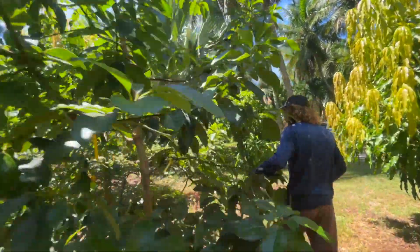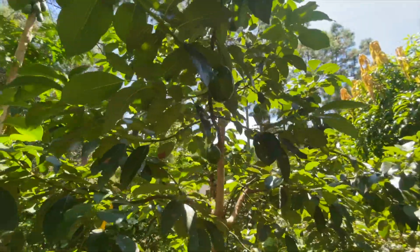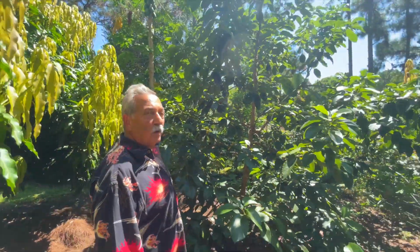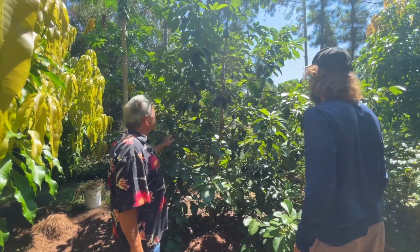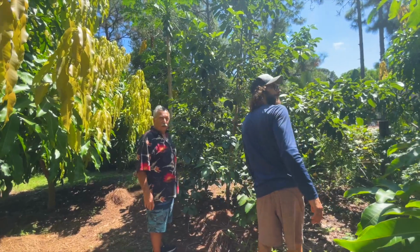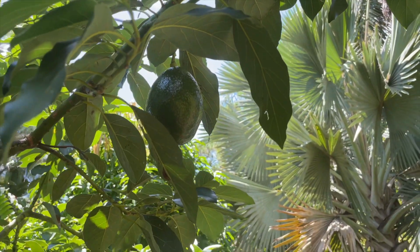I let the trees do their own thing, so these are not pruned. This tree had almost 100 little fruit on it, and I did not thin them. I let the tree drop what it wanted and keep what it wanted. And as you can see, there's about a dozen left of really gorgeous, perfect, large avocados that are getting better every day. I use a kind of organic, minimalist approach.